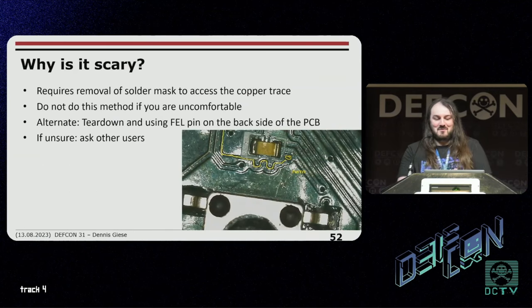Why is it scary? Well, it requires removal of the solder mask, you need to scratch a little bit. If you're not comfortable with that, you still need to tear it down. But if you're unsure, ask other users.